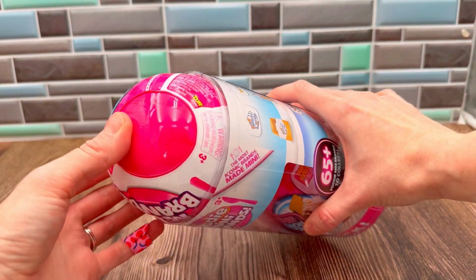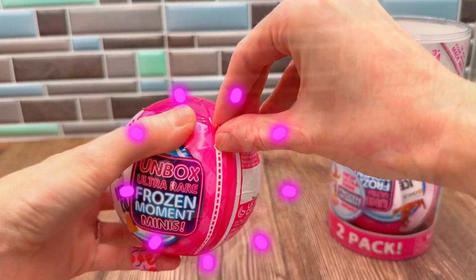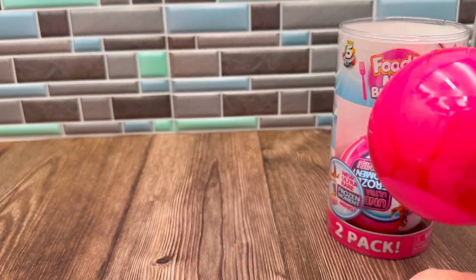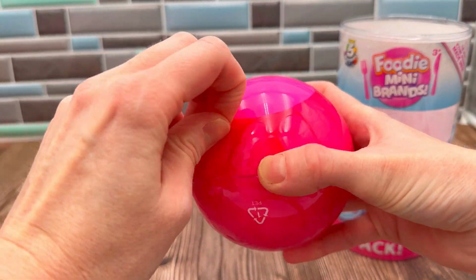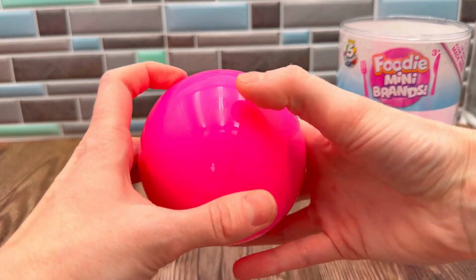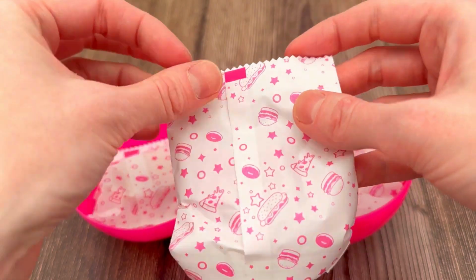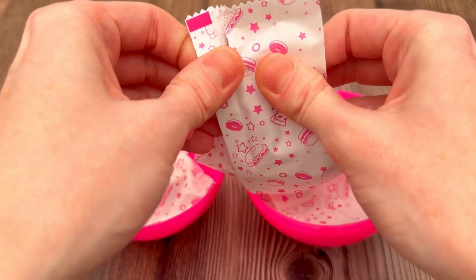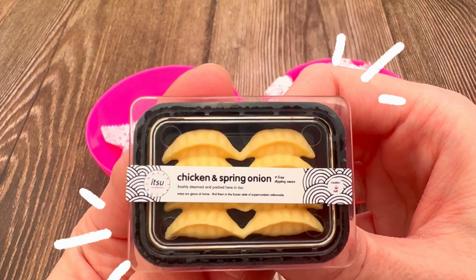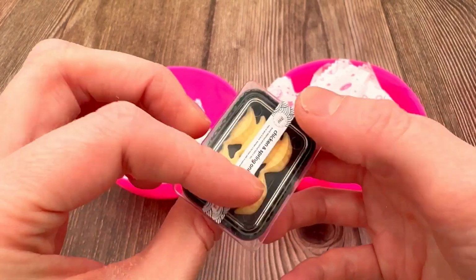Okay, let's go see what we have to cook for brunch. We have some Foodie mini brand balls here. Do you think there'll be anything in these that the girls can have for brunch? I'm not sure either, but let's open them and find out. Okay, so we have two Foodie mini brand balls here, and there's 5 surprises in each one. I wonder what we're gonna get. In our first one, ooh, it looks like we have some chicken and spring onion Itsu pot stickers. Yummy. I guess we could have those with our brunch.